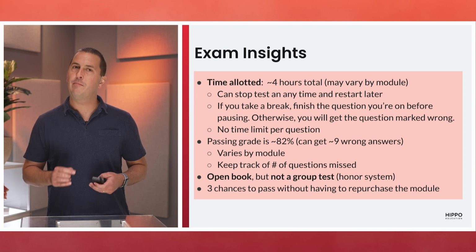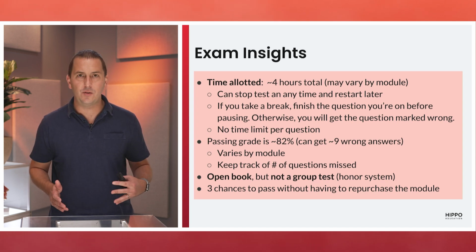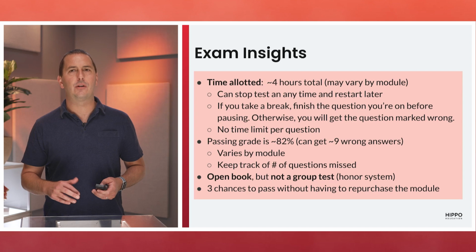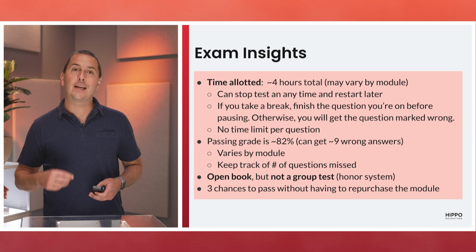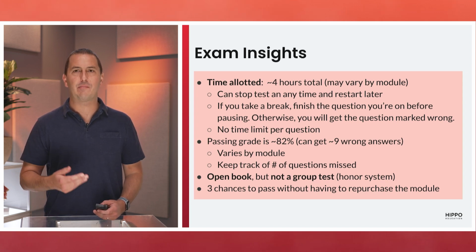Now, it's an open book test, but we're on the honor system to not do a group test. So you can use any resource you want other than your friend. That's not allowed. And you have 3 chances to pass without having to repurchase the module. So what I did is I took it, and I failed it once because I wasn't reading the scenarios carefully. My second time through, I took my time, read it carefully, used some resources and passed it.